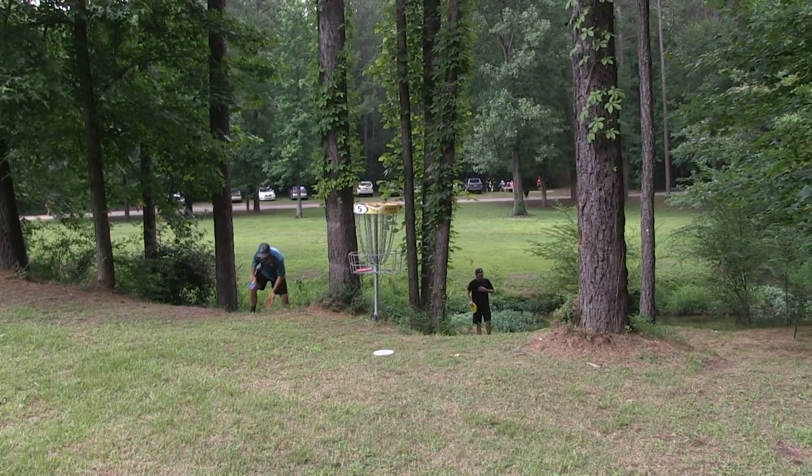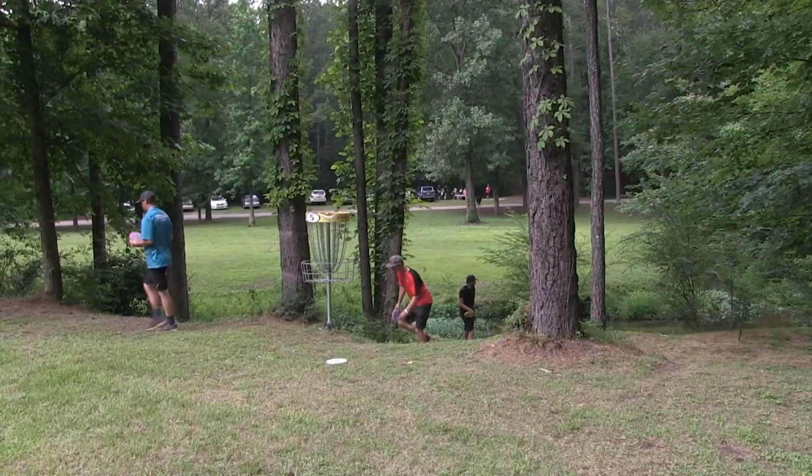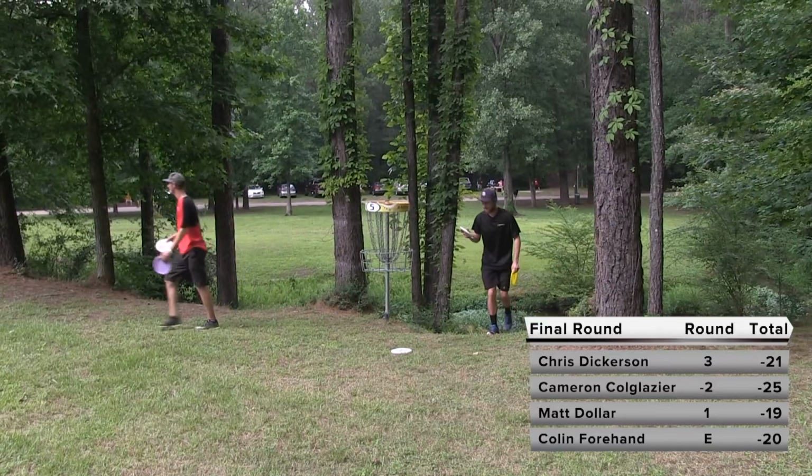Good birdie for Dollar there. Nice that his disc sat up the way it did. Potentially could have been disastrous, but Cam will gladly take his tap in 3 and move right along with a 4-stroke lead.